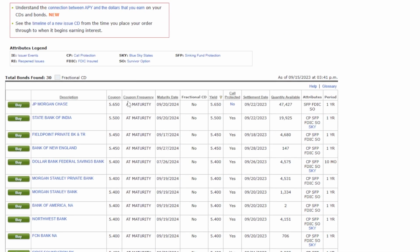Now next we have the coupon frequencies. So this is going to be how often you're going to be paid from the investment. So most of them are going to be at maturity, which means that in theory, if you invest $1,000 on a 1 year CD that's offering a 5.65% yield, you are going to get paid your money back, the $1,000, plus whatever interest you earn in the CD at the time of maturity, which in this case is going to be around a year away from the settlement date or on the maturity date of 9/20/2024.